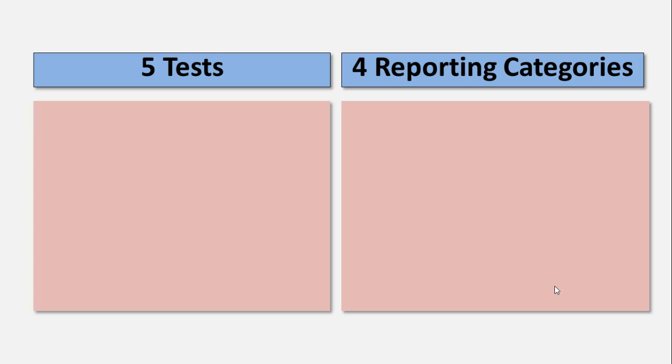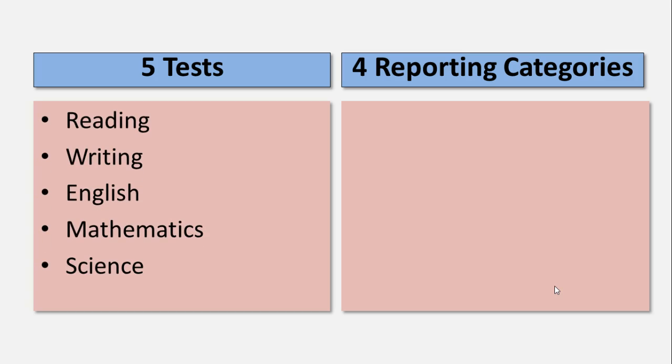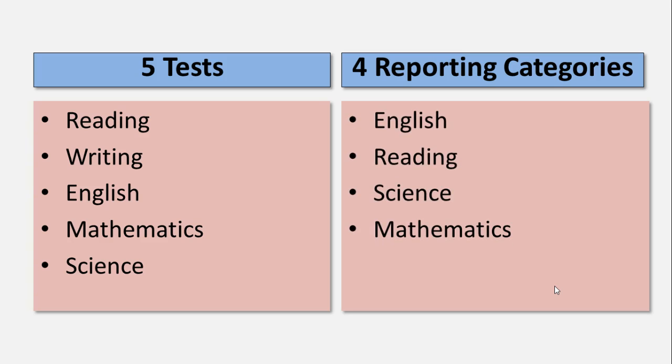When we took the tests in April, the kids took 5 different tests. They took the tests in the areas of reading, writing, English, math, and science. And those 5 tests were reported in 4 different reporting categories: English, reading, science, and math. Then there are separate scores for ELA, which stands for English Language Arts. Writing is included in the ELA score.